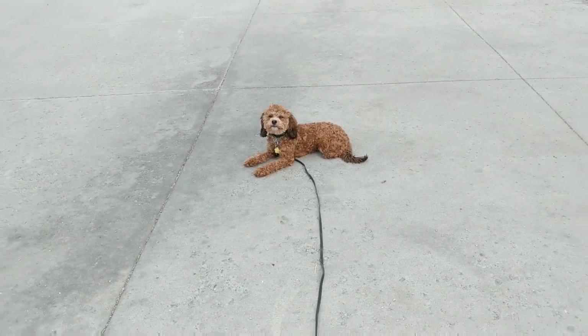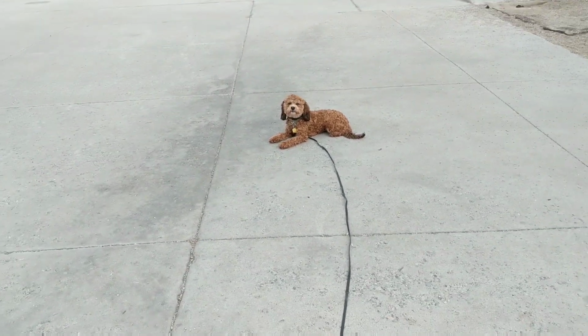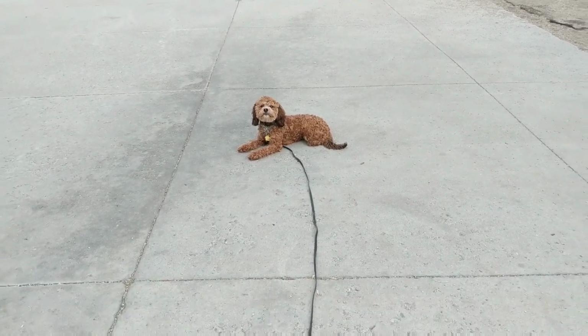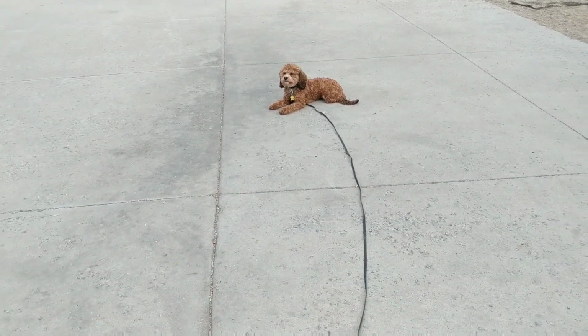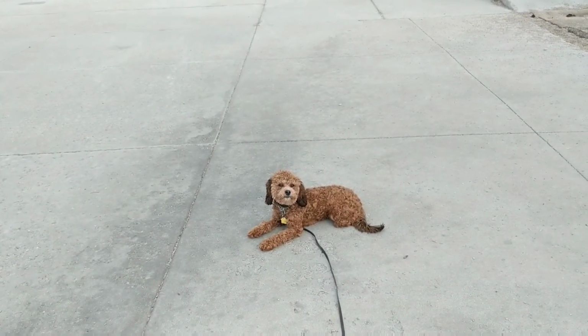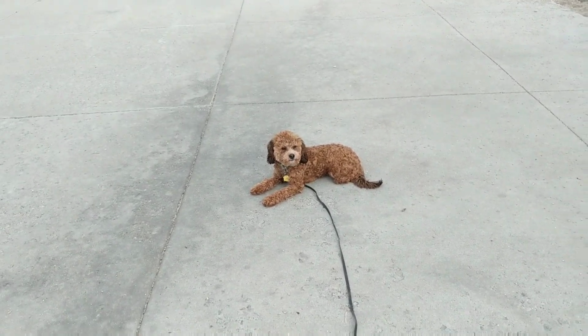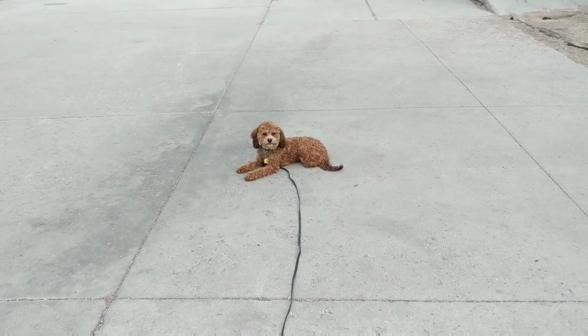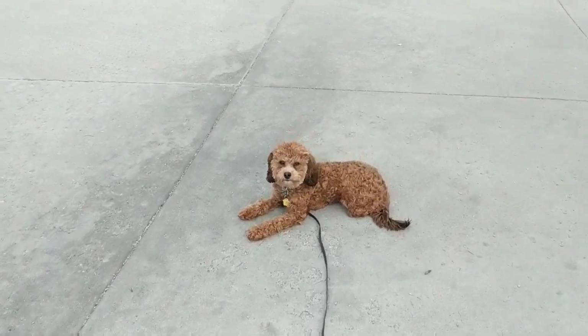But I want him to learn how to stay with me going further and further away from him. So this is kind of a big deal for him, because yesterday I would put him in a down and he'd pop up and then come down by my feet, like actually put himself in a down position at my feet. And as endearing as that is, I want him to be able to stay on his own and have some good impulse control as I go away from him. This is really good.